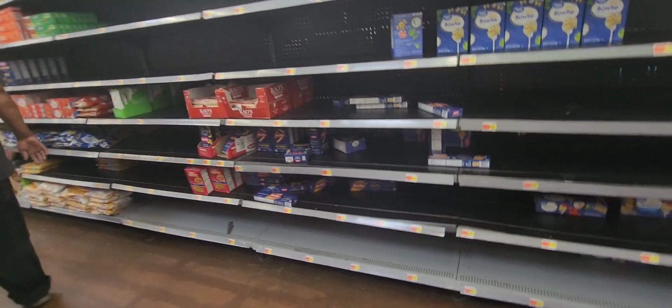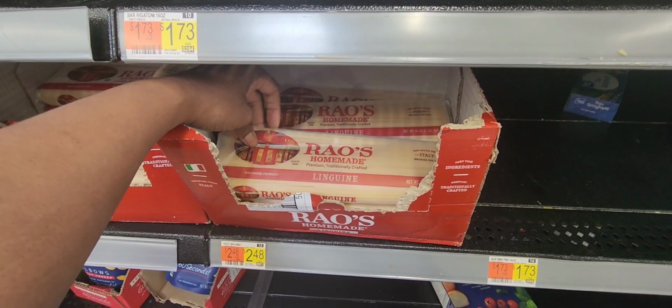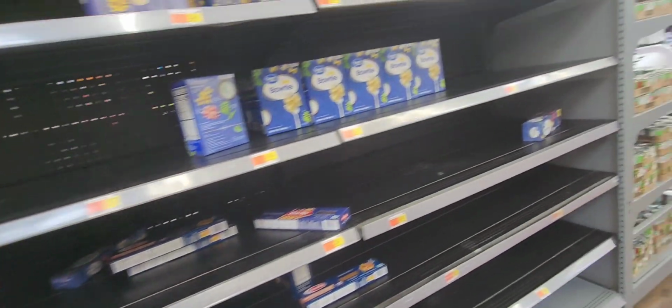Oh wow, look what noodles they have here. They have the Rayos homemade linguine noodles. Now that's new, but for 16 ounces it is $2.48. It's new, but it can stay where it's at. That's pricey for some pasta.